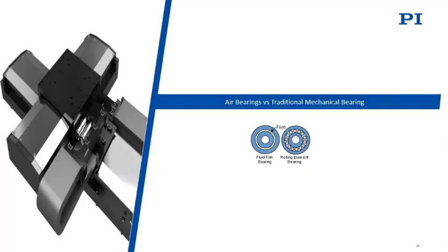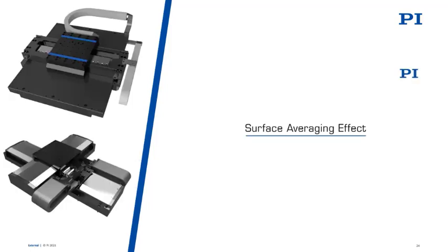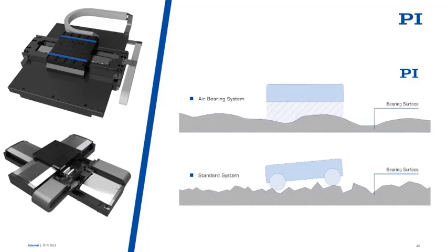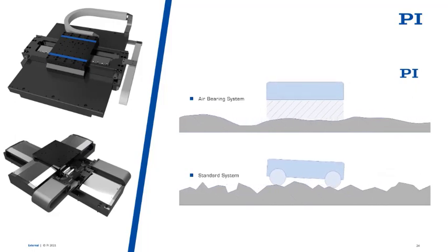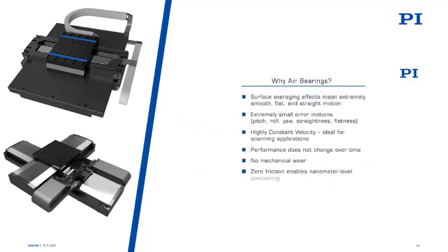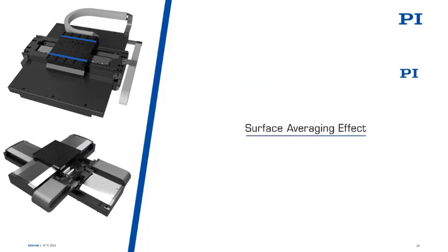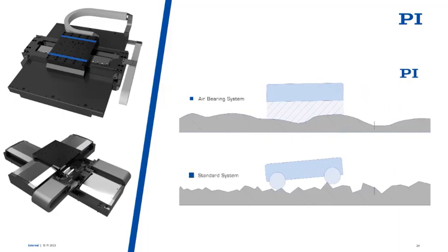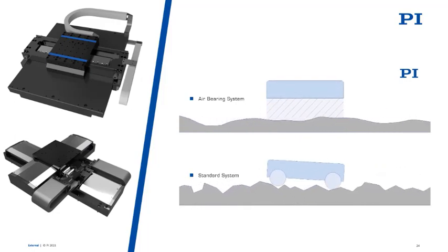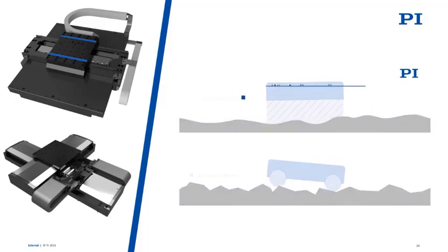How would you know what to choose for your application? Air bearings or traditional mechanical bearings? Precision air bearing systems fly on a uniform thin film of air, and that cushion of air, due to the surface averaging effect, can compensate for micron level surface imperfections, which no matter what you do, there will be some micron level imperfections on the bearing surfaces of any system that you build. This means a motion system using the exact same motor and encoder technologies will have higher accuracy, higher repeatability, and smoother motion if it runs on air compared to the exact same system running on mechanical bearings.